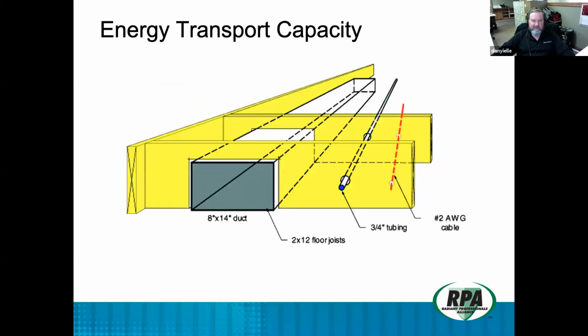Now, the key advantage of hydronics over a forced air distribution system is pictured right here. Basically, this 3/4 inch tube right here, doesn't matter whether it's copper, PEX, steel, whatever you want, is going to transport the same amount of energy as this 8x14 duct. And conversely, a number 2 American wire gauge cable would also transport the same amount of energy that this 3/4 inch tube does, which is roughly about 40,000 BTUs.